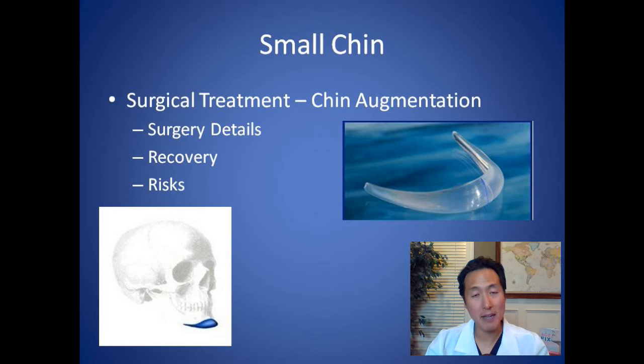Now, this is not a real painful surgery. You may take a few pain pills the first couple of days, but that's usually about it. We do keep you on a liquid diet for a week because we don't want you to stick a Dorito chip through that incision, so liquid diet for a week.